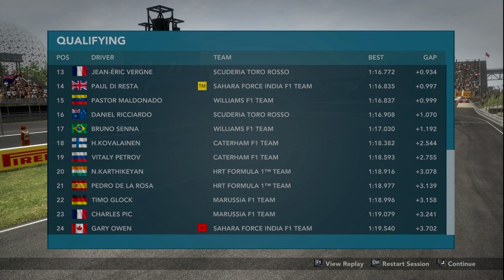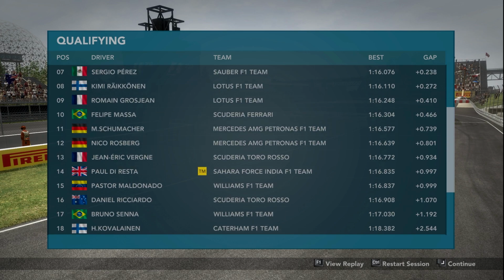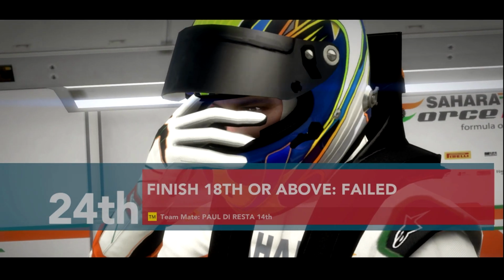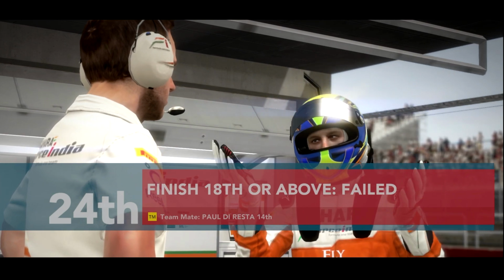That's absolutely terrible. I'm pretty confident in the pace that we actually had. Look at this. I mean, I feel like we got some decent pace here. DeRessa actually P14. Lewis Hamilton on pole over Alonso, Button, Webber, as well as Sebastian Vettel. Hey, mate, I don't know what to say, man. I mean, the home court advantage just wasn't there today.